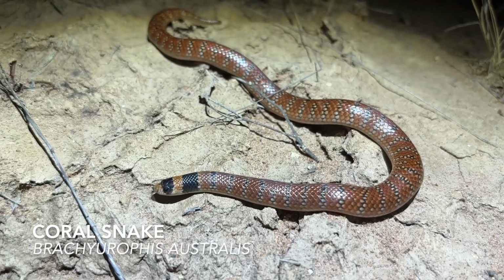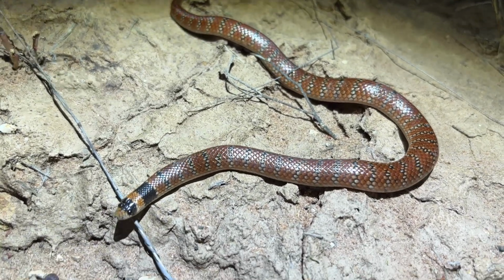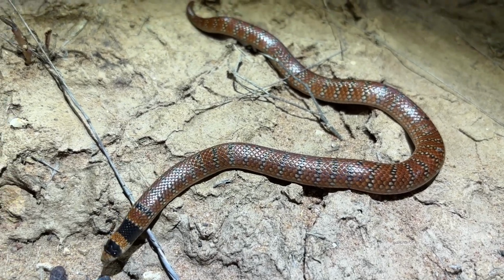That's disgusting. First snake of the night, little coral snake. This is one of the best looking coral snakes I've ever seen. Never got the bands on it. How's this doing? That's mad.